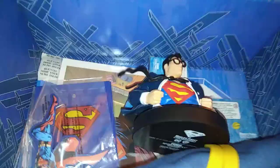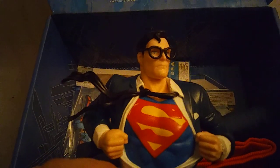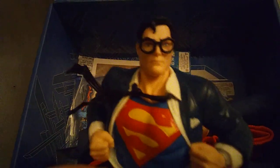Let me just turn off the flash for one moment. I don't think the lighting in here, the way I have it set up, is really good, so you get a little bit better detail of his face. It's got good detail. So let's get that back on there. That's actually kind of heavy. It's got some weight to it. So yeah, it looks cool.